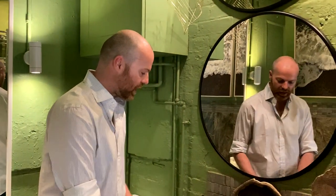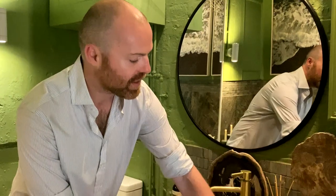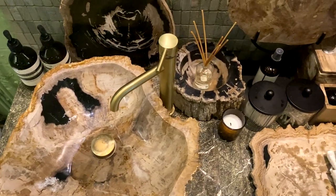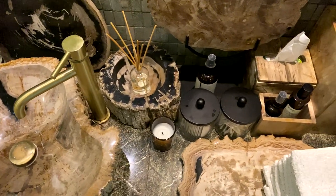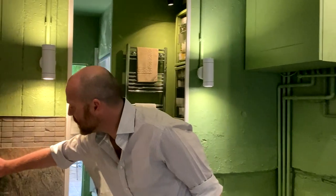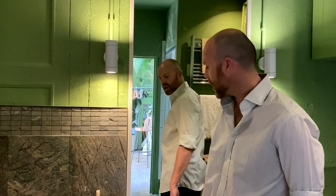So I found this sink in Jakarta, which is a petrified tree trunk. And there are all these different slices of petrified tree trunk, which are from the same tree. And I found them and I shipped them back. So yeah, lots of inspiration from different countries and different places. The materials are beautiful. This is my favourite material. It's just got such a great tone to it.